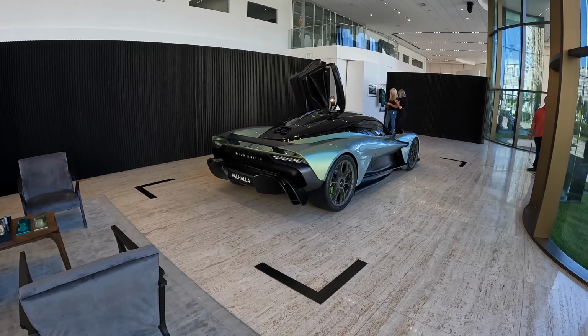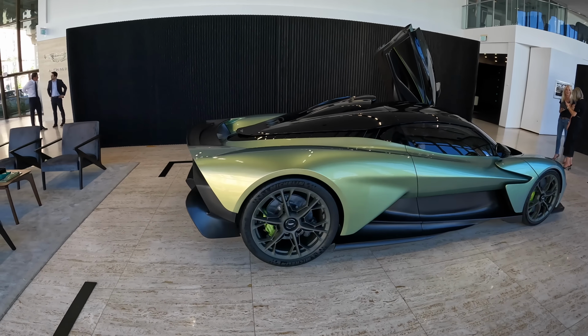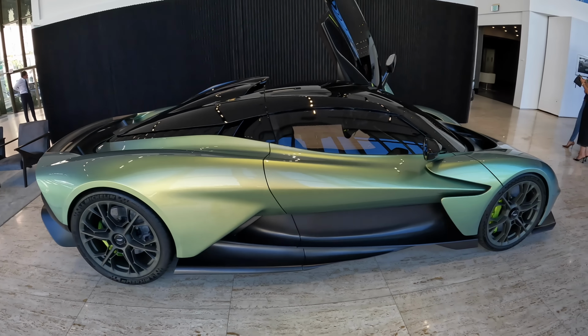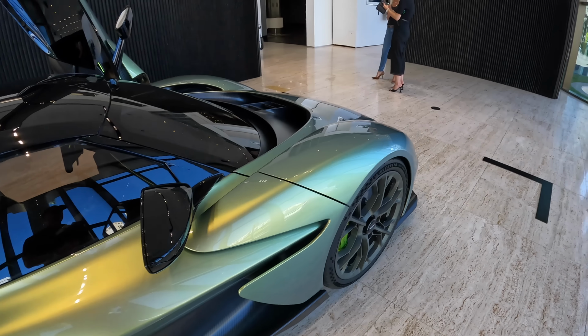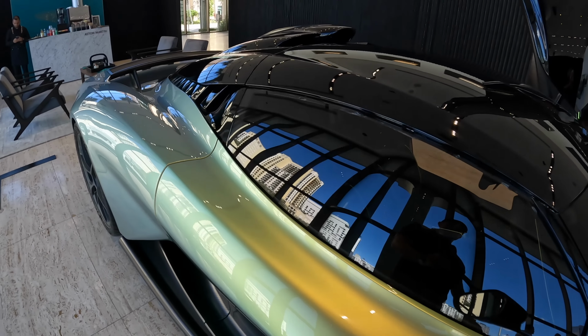Gotta say, super impressive. This car is just wicked in person to view, especially in this color. And then you can see some of the aero bits kind of coming through the side here. You can see the front tire coming in, some intakes on the side there as well.